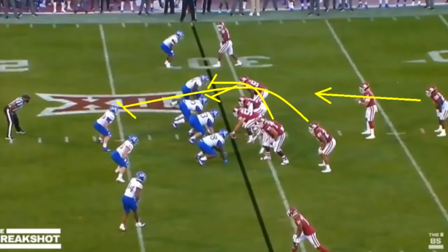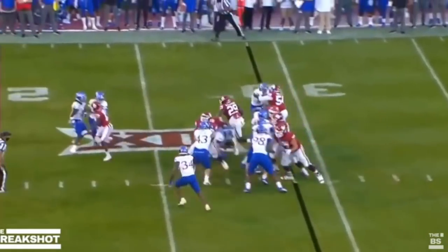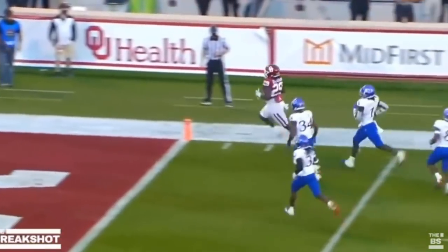So because of all of that, Stevenson is supposed to take the handoff and kind of wait a little bit, but then once he sees the gap open up, get through it quickly. So acceleration is going to be key here, and he's not going to have as much room to accelerate as typically he might like. But watch how he slowly takes the handoff, and then watch this, just bang, just gets through that gap and just runs by everybody, gets into the end zone for a touchdown.